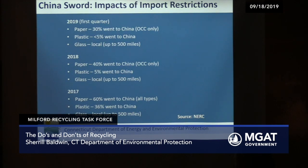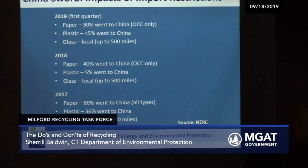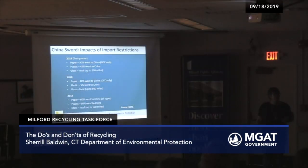China has consistently started purchasing less and less material. So if we start at the bottom, where you see 2017, in 2017, China purchased about 60% of all our recycling paper in the country. They took about 36% of our plastic. And glass stays local. It's heavy, so usually it's sold within a 500-mile radius.